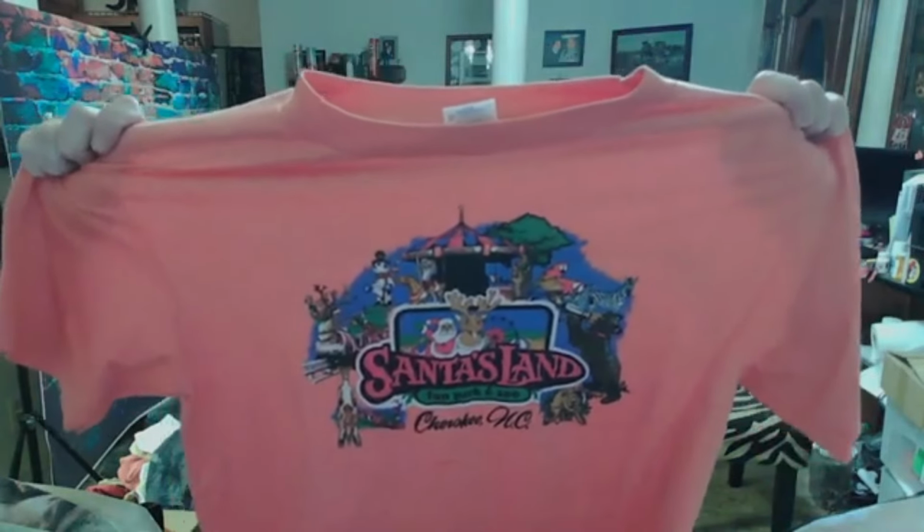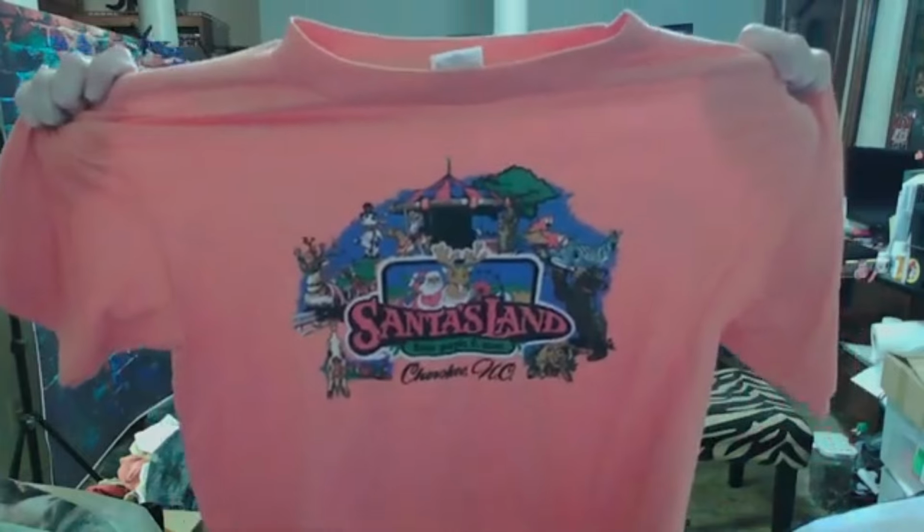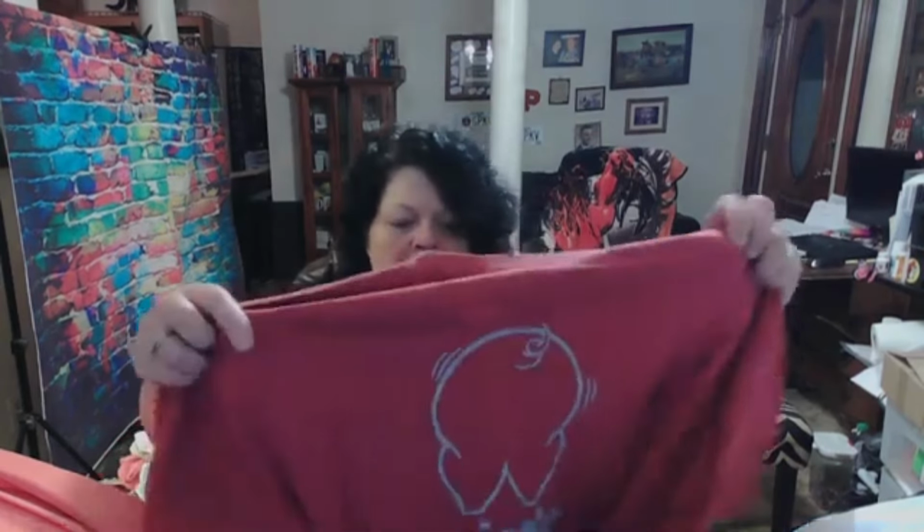That's cool. It is single stitched. That's cool. I didn't know we had that in North Carolina. Ooh. Maybe I did. Oh my God, I love the Piggly Wiggly.